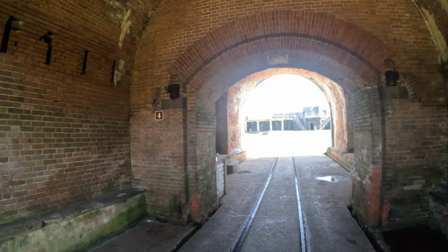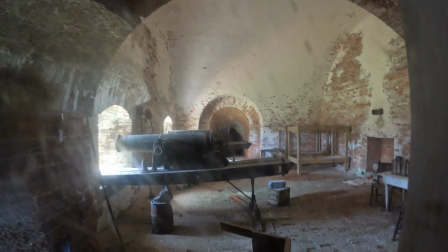There's Fort Morgan on this side, Fort Gaines on the other side. We had the opportunity to tour both, and we also took the ferry across between them.